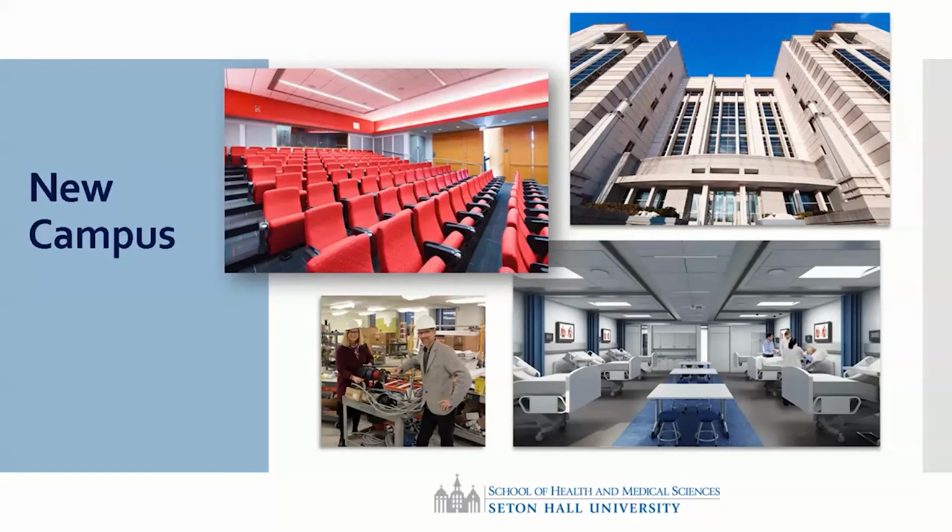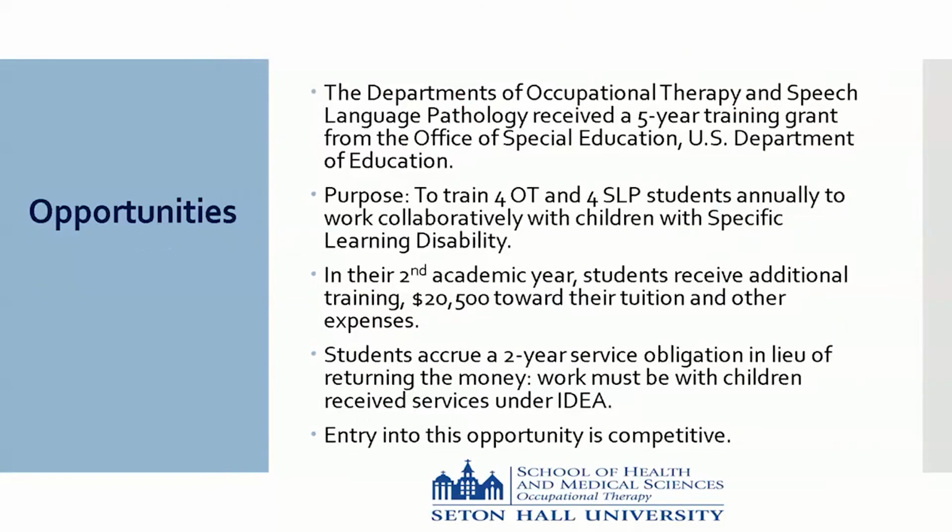The IHS campus also has a modern theater-like auditorium, and again, just state-of-the-art learning spaces for our students. We are very proud of the opportunities that we offer the occupational therapy students in our program.